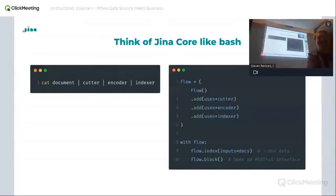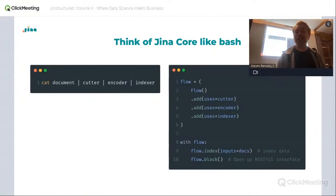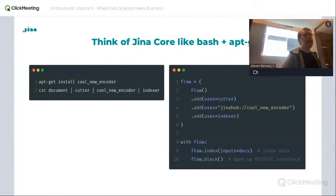My people, my friends. So I think of Jina as really a lot like bash. And I live on the command line. I'm a terminal junkie, in a manner of speaking. That could sound very bad if you read it the wrong way. But if you're building a Jina flow, it's just flow.add.add.add.add. It's like piping stuff with bash. And because we have a lot of plug-and-play modules, it's kind of like apt-get as well.